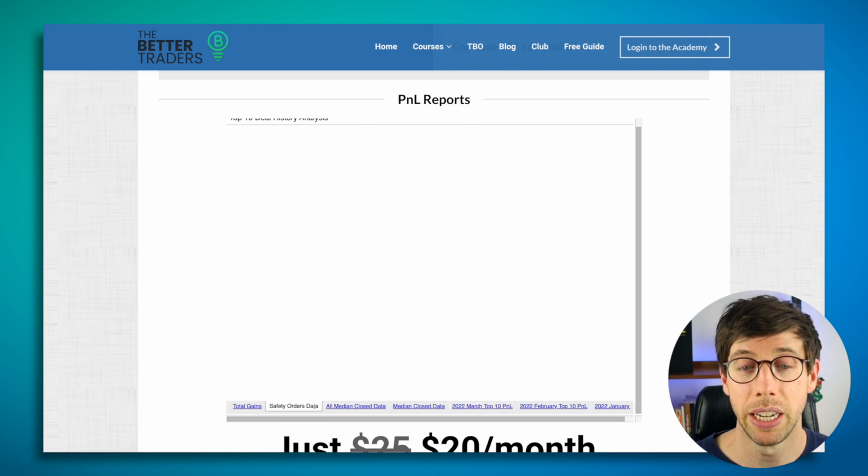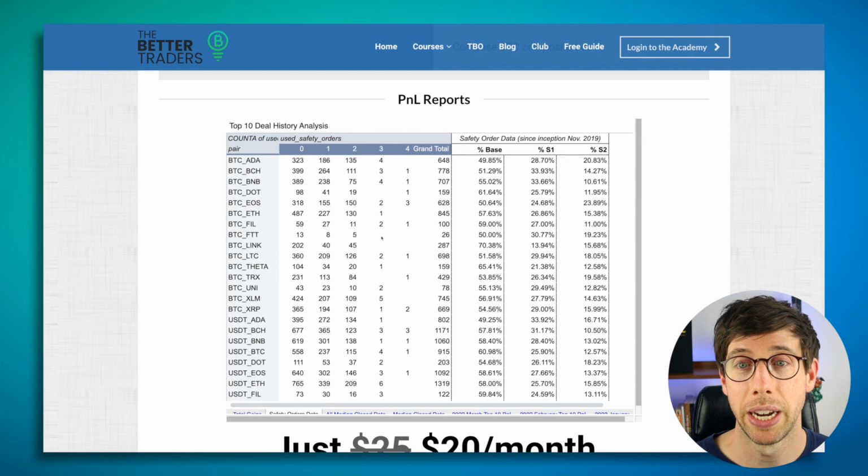And we can also see information on the safety orders data. We're going to see way more closed deals though, because these ones generate a lot more deals. Therefore, these numbers are way more trustworthy. It's hard to trust numbers like grand total of 26 versus 800. This makes way more sense. I could look at BTCF and go, yeah, I can trust that because the more data we have, the better decisions and the better conclusions we can draw.